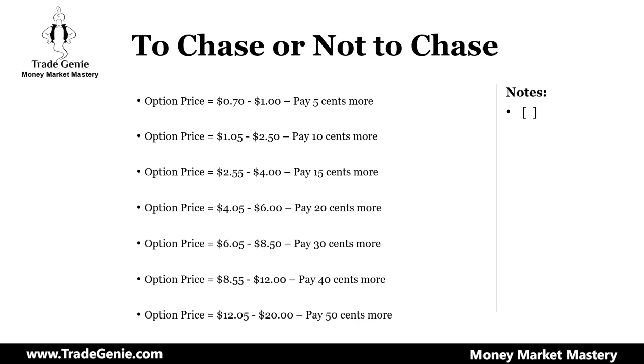You don't want to pay over the limit, but once in a while, if the stock is moving, it's up to your discretion what you decide. If you are buying five contracts and you know you're not getting filled because it's moved, maybe you buy one or two contracts and the rest of the three you buy later at a lower price. So here are some guidelines.